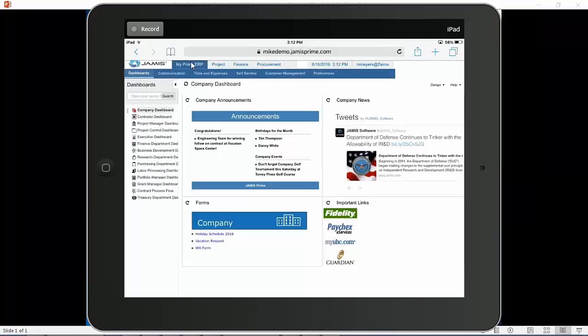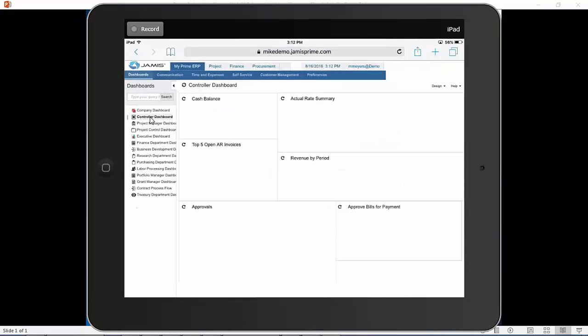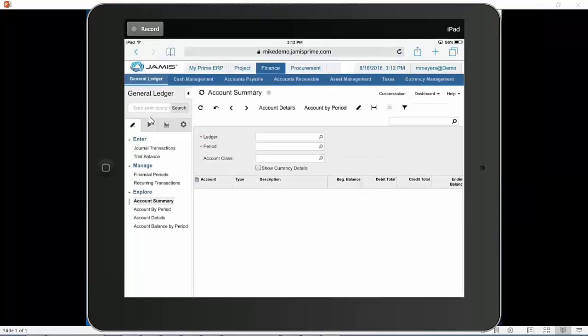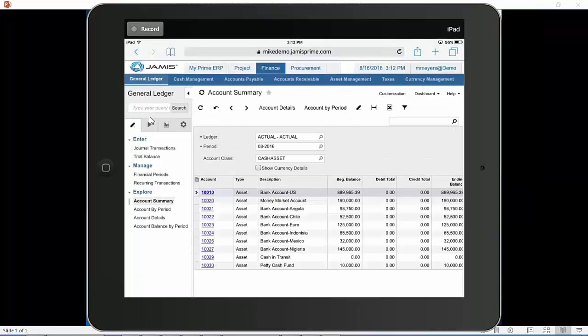As part of that, we've also designed it to allow us, if I have the security permission, to access whatever functional area dashboards I'm allowed to see, and they behave the exact same way as if I was looking on my desktop. On this one, we're looking at some different charts and graphs, and like our application, I have the ability to drill through the dashboards, down to the detail, all the way down to the source transaction.